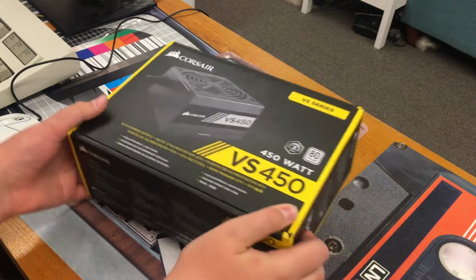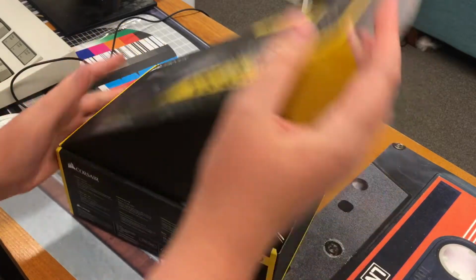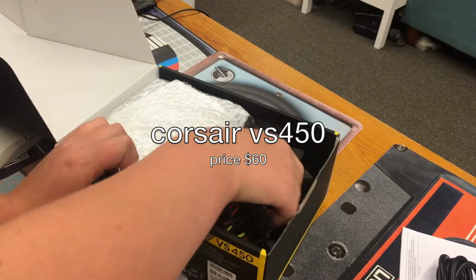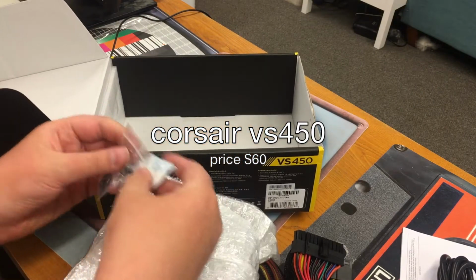Here's the power supply. Of course, I didn't want to cheap out and buy a cheap one off of eBay, so I got this from Amazon for $60. It's a Corsair V450, so 450 watts of power. Should be definitely more than enough for me.